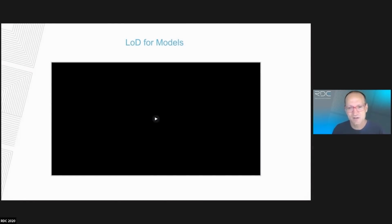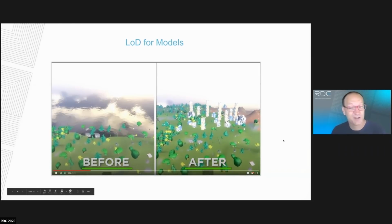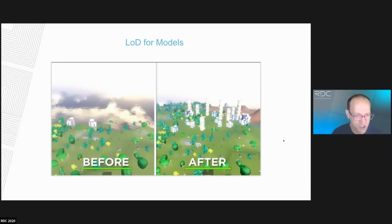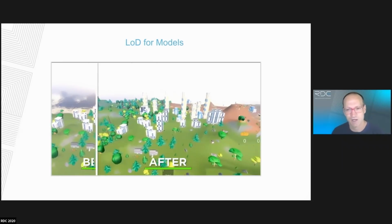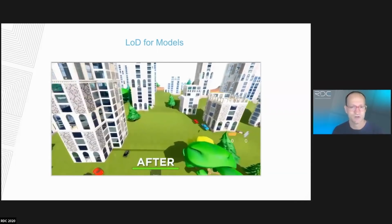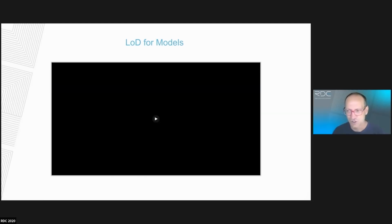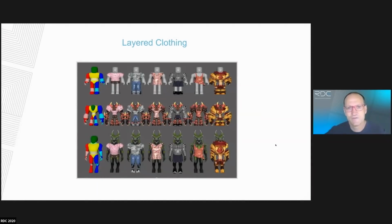Another item that didn't quite make it is our LOD system for models. We do have LODs for meshes and CSGs. We didn't quite finish the models version, where it's built out of parts, so you see objects in the distance at a lower resolution. We will ship this in the next year. This one's close.